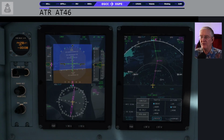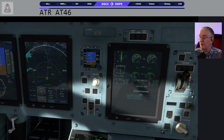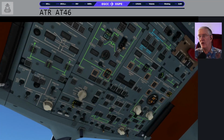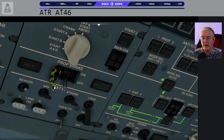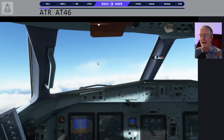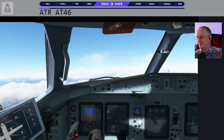Passing 8,000 feet, so we're finally getting above 10,000 feet. No active procedures. No lights blinking and flashing. I did screw up one thing. I have neglected to guard the prop brake. That is not the proper thing to do.